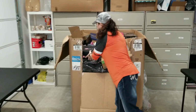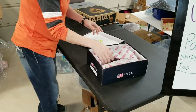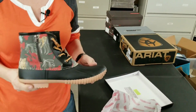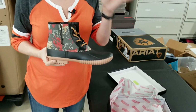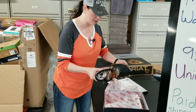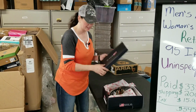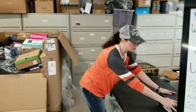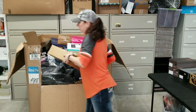All right, here's a pair of Solo. Looks like probably boots. Solo boots. Ooh, I have sold these before. I already have a listing on Poshmark, which is awesome, because then all I have to do is go and edit my listing and add this size, which is a 10.5. So I don't even have to change. Of course, I'm going to look at both pairs of boots, make sure they're still in the same pristine condition as the other ones I have. But I think I'm going to put that towards the front, and then that way I know, okay, I can just add that to my current listing.